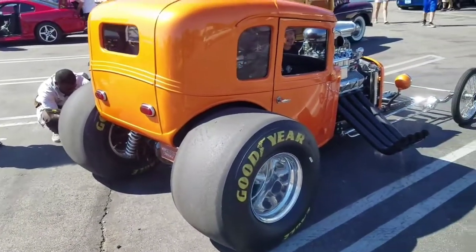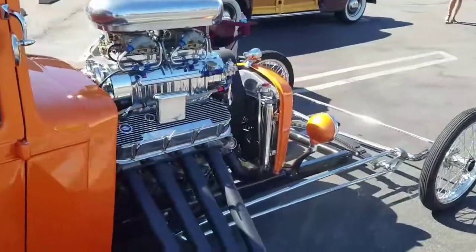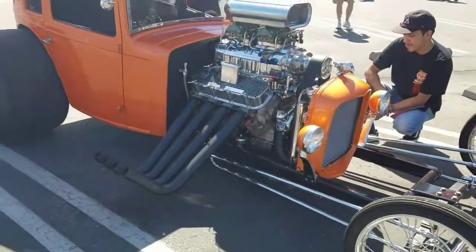Alright, check out this rod right here, man. Look at the tires on it, dude. And then you get to the front, look at the freaking pipes on it. Dang, this thing is bad. Love it, man. This thing's nice.